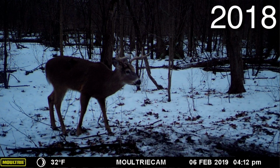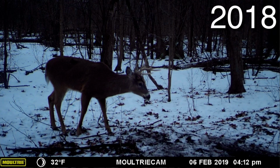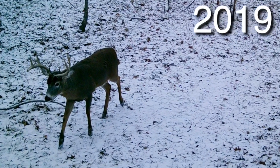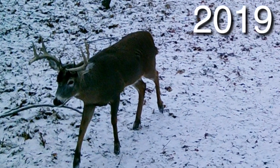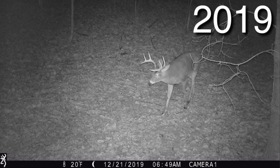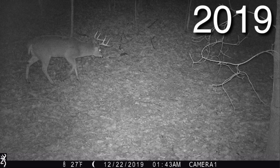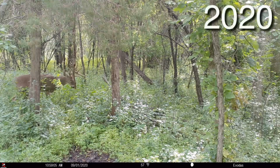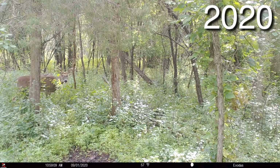I believe he's a 2.5-year-old here. This is the first year we had pictures of him that I can recognize. And then here's the next year, which was last year. Here he is, I believe a 3.5-year-old. I ended up finding one of his sheds off of this rack. It would have been this past spring now. He kind of just showed up in December and stuck around most of the winter. Here he is. This is the first time I had pictures of him this year. This is the 1st of September. He was still in velvet right here, as you can tell.